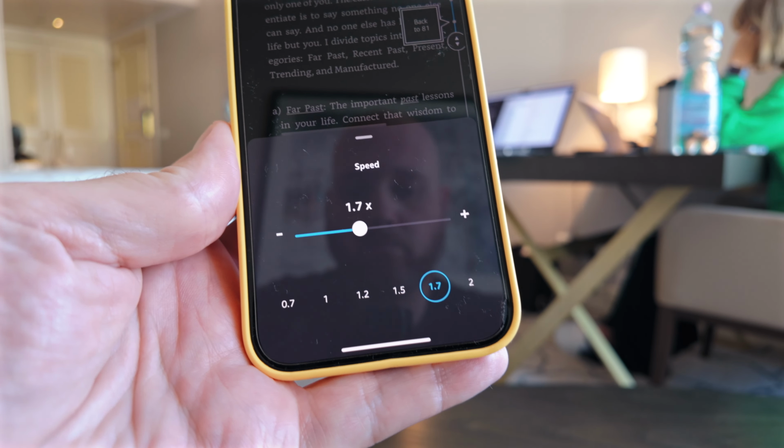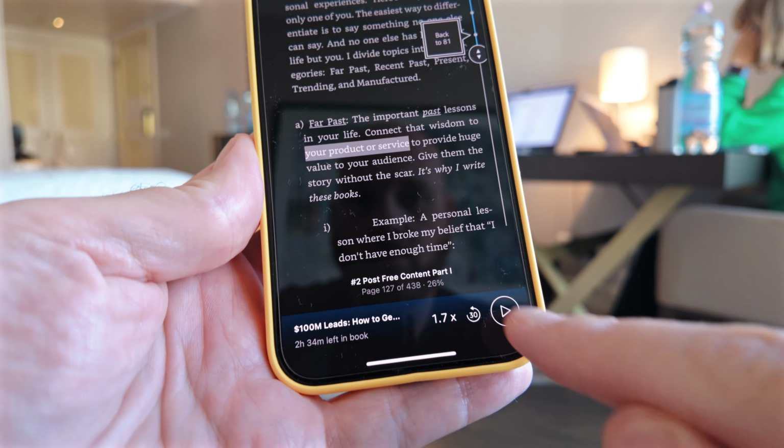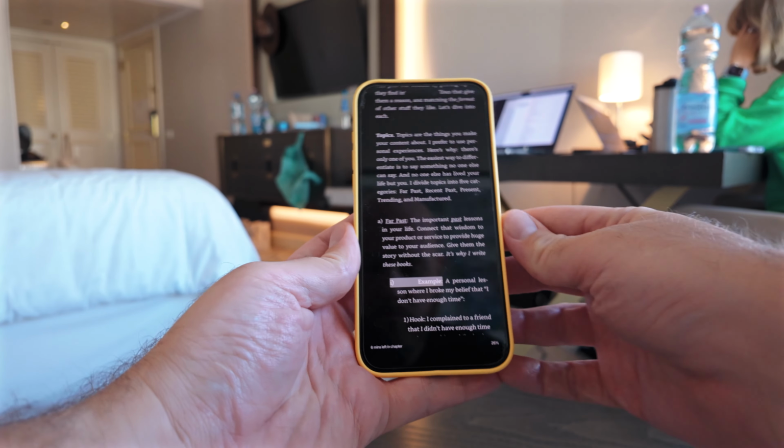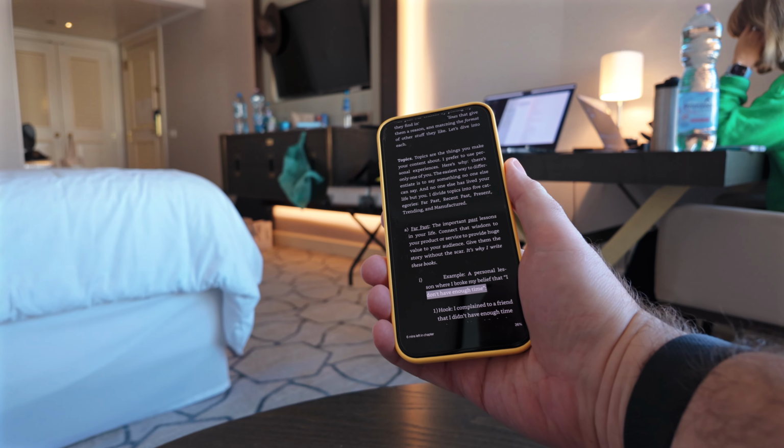sorry, I thought the door was opening in the hotel room and I was like, what? Then you can read while you listen to the audiobook, and you can do it at like 1.2, 1.5x speed. So you actually go through the book a lot faster while retaining more information, if that makes sense. So in the cases that this does work, this is my preferred method.